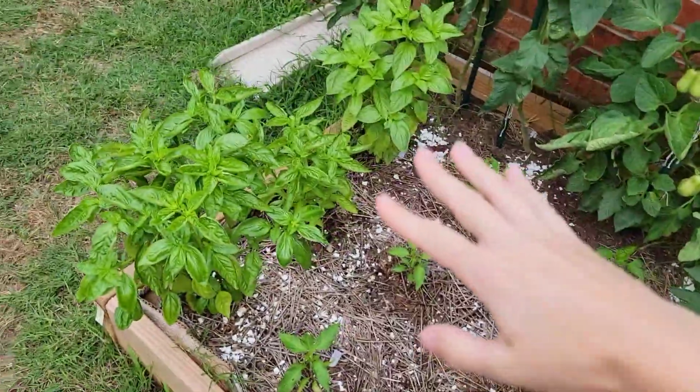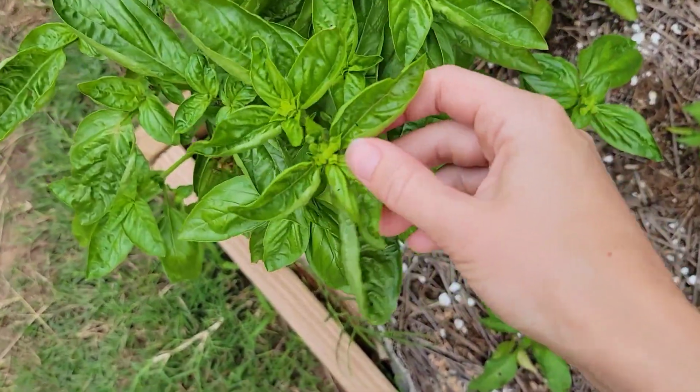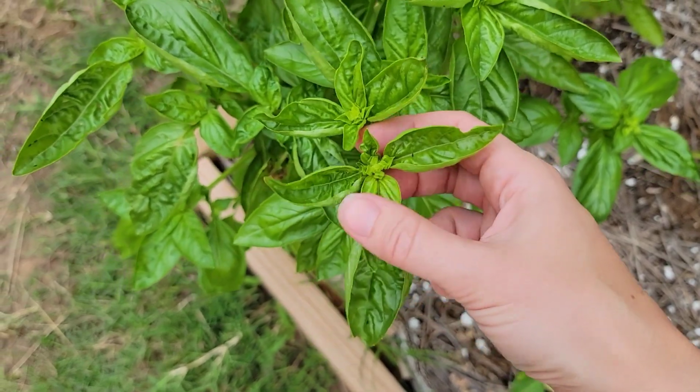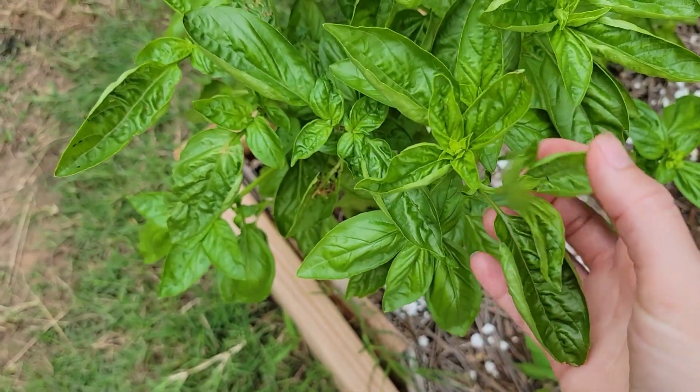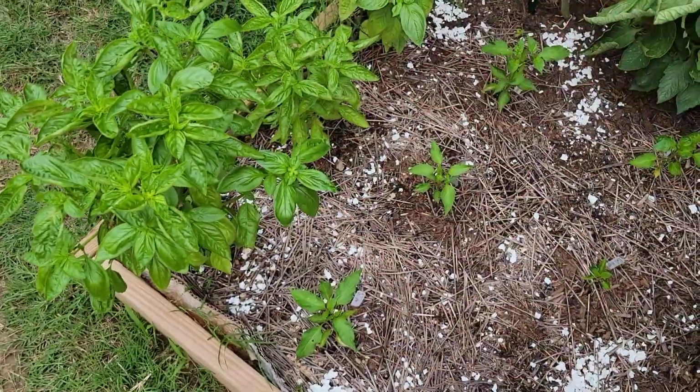Back over here. So my basil's doing really good. I've been pinching off anytime I see like this cluster of leaves, which I think means it's going to turn into a flower. So I've been waiting for it to grow a little more, and then I pinch it off, and then it's growing. So it's looking good.